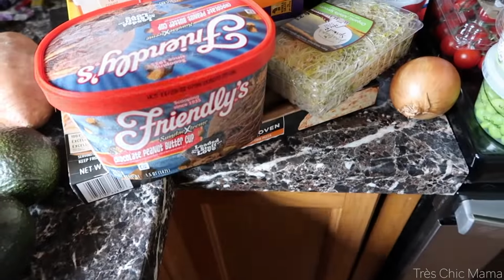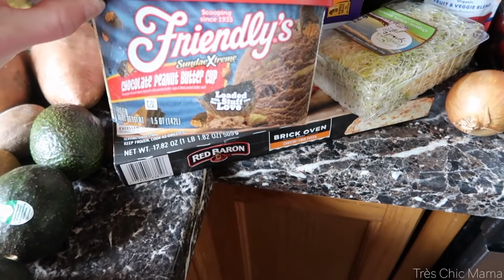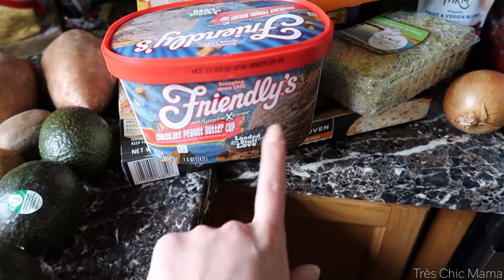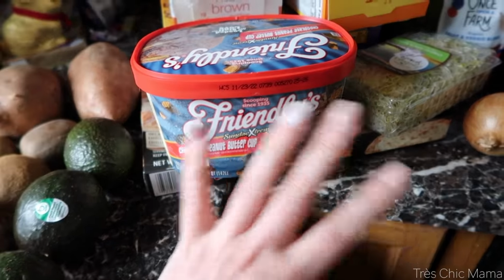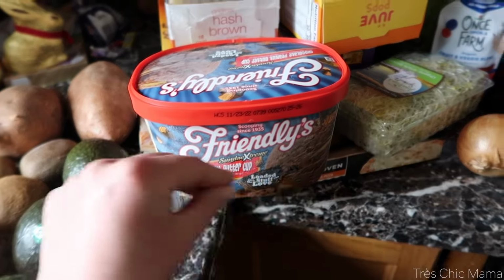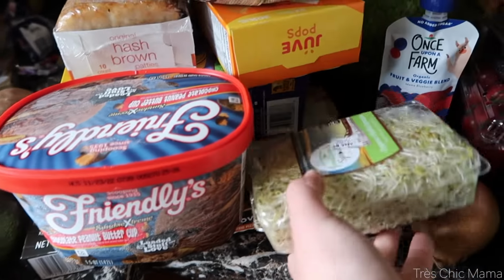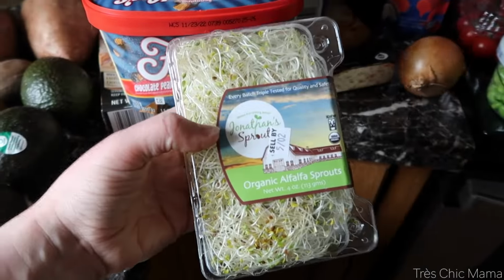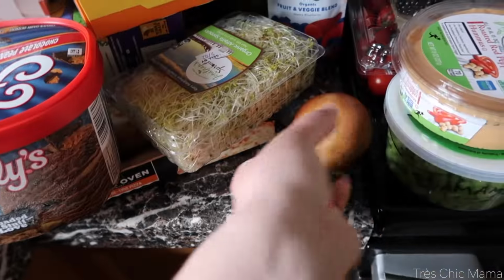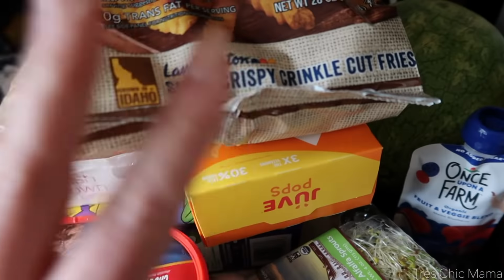I went there with a little bit of a sweet tooth and I was craving some ice cream. So we have Friendly's chocolate peanut butter cup. I love chocolate ice cream with the peanut butter ribbon, it's like my absolute favorite. If I'm gonna do a sundae, it's chocolate with peanut butter sauce or something. Peanut butter chocolate is my favorite combo. I love doing alfalfa sprouts on avocado toast, so that's why I purchased those. Oh, I also got a yellow onion.